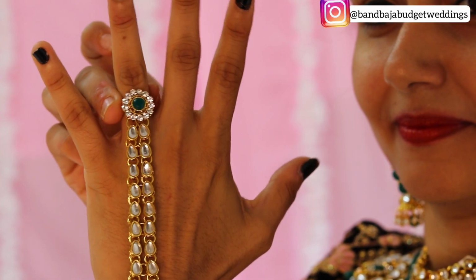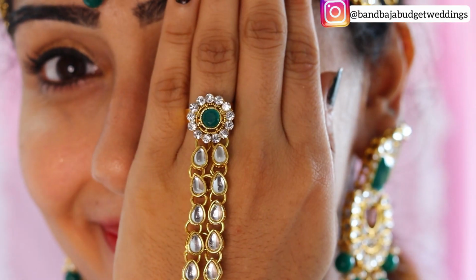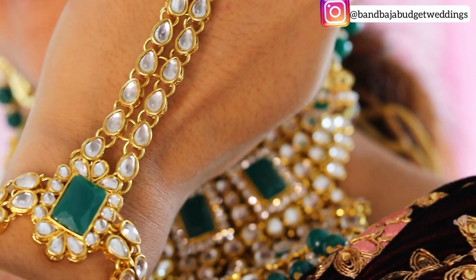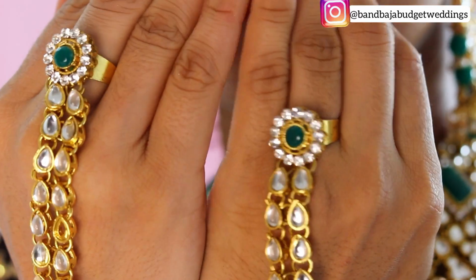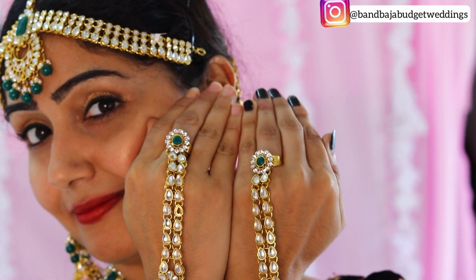There are also two bracelets which is connected to a ring और जिसपे पूरा कुंदन का काम है. ये जो ring है ये adjustable है and this is how it looks. Usually I am not a huge fan of such ornaments जिसमें bracelets और ring और ऐसे connected होता है हाथ के लिए, but I kind of loved it. This is actually looking pretty.